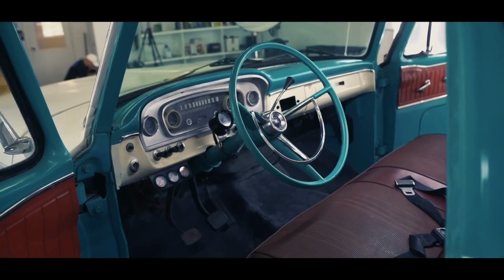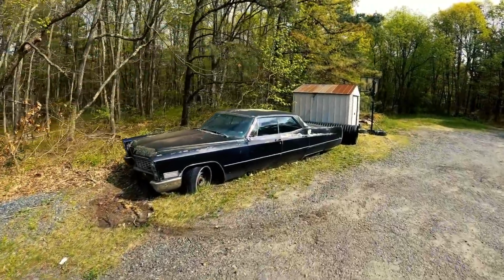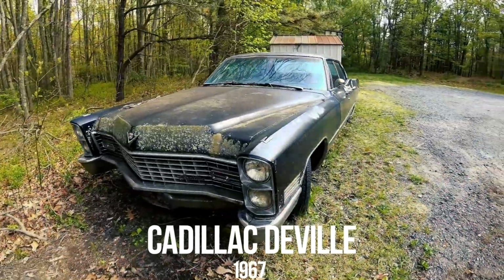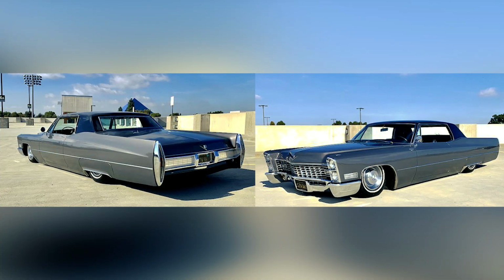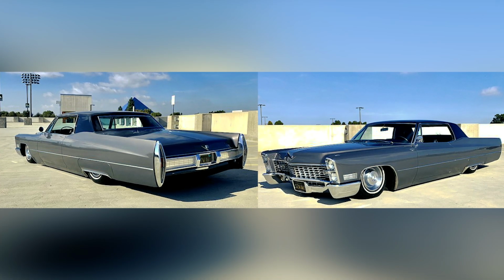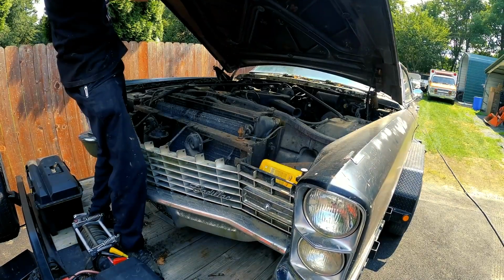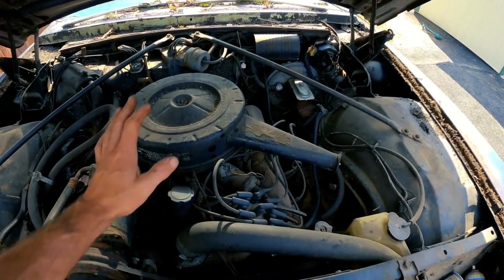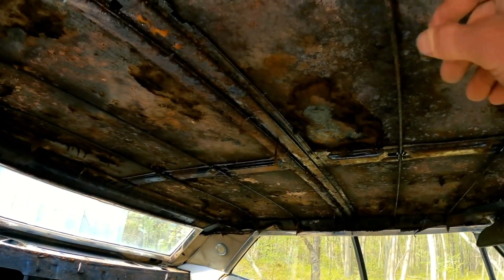But the next car in this video came from a completely different category: luxury. This 1967 Cadillac DeVille had been sitting for about 15 years. Cadillac in the late 1960s represented the peak of American luxury. Cars like the DeVille were enormous and powered by massive V8 engines designed for smooth highway cruising. Under the hood was a 429 cubic inch V8, one of Cadillac's most powerful engines of the time. The car had major issues: flat tires, rust damage, and a heavily contaminated fuel system. But the engine still had potential.